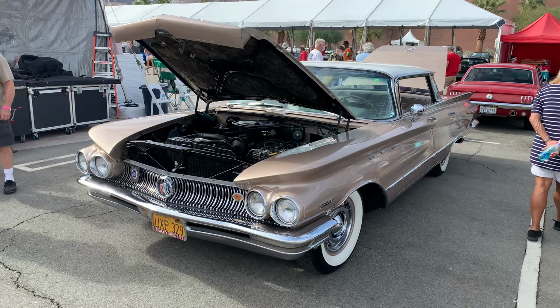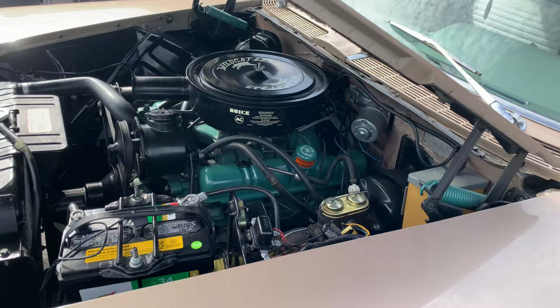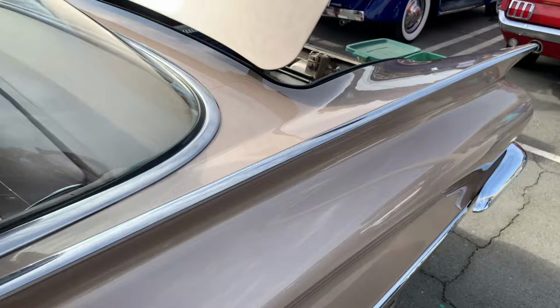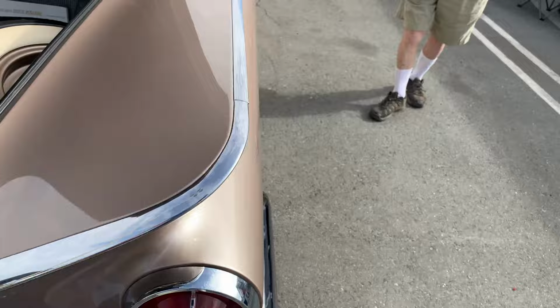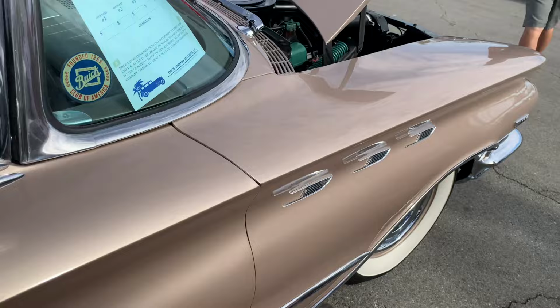There's another 1960 Buick four-door flat top. This one's an Invicta. Kind of nice. I think this was called the Dusty Rose color. It was like a big GM color back then. It has the original nailhead in it. Original upholstery. It's even got a little centerpiece there for a cup holder that's removable. It's a really sharp car.